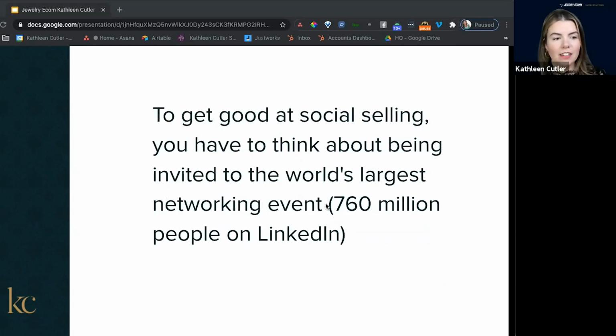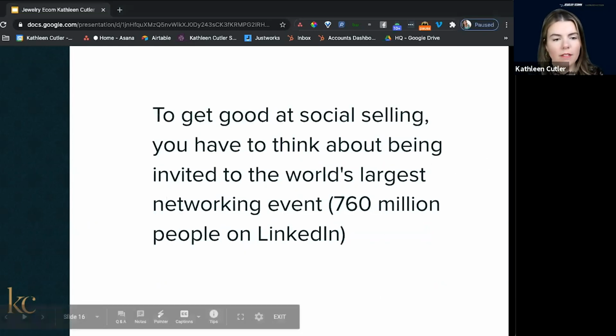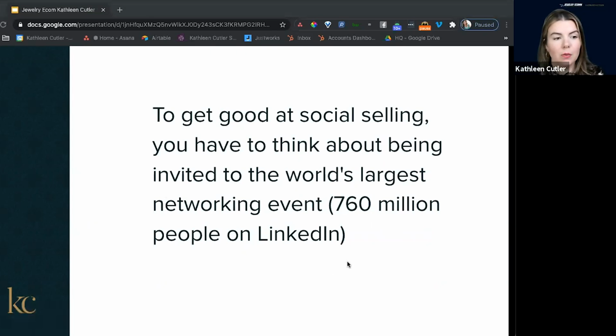And to get good at social selling, you have to think about being invited to the world's largest networking event. For example, as of 2020, LinkedIn had 760 million users. Facebook stats are similar. Instagram stats are similar. And it's truly about how you are showing up to this social party, and what you are bringing to the party.